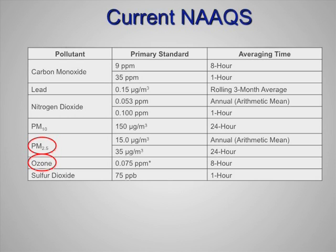One other point of note is that we're required by the Clean Air Act to review these standards once every 5 years. Sometimes when we review these, we make them more stringent, sometimes we make them less stringent, and sometimes we leave them alone, or sometimes we remove them altogether. So depending on what happens on those 5-year reviews, that can also impact what happens with the regulatory actions related to smoke in the Flint Hills.